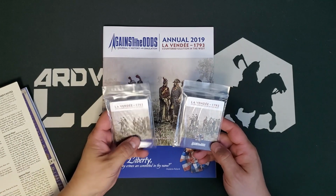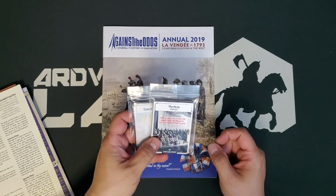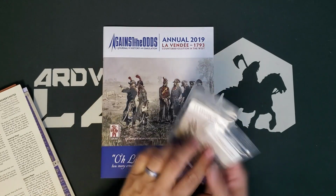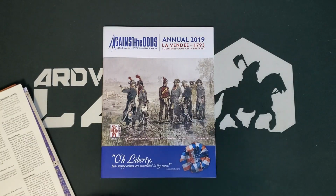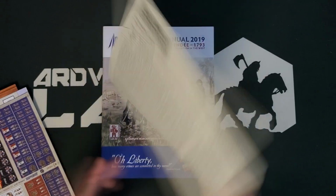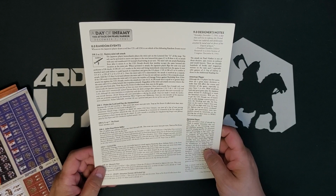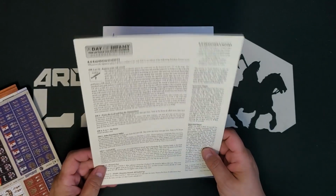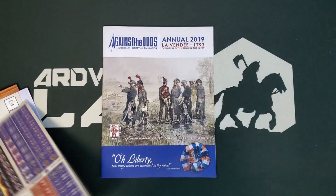Here are the cards. To what extent this is a card-driven game, I'm not sure. We'll take a look at these. Not all these cards are for this game. That's very apparent. We'll take a look at those in a moment. So here is the rule sheet for Day of Infamy, the attack on Pearl Harbor. This is still available as far as I can tell, by the way. So here's the rule sheet for that, or at least some of the rule sheet for that. It just seems to be random events. So I'm not really sure how that works.